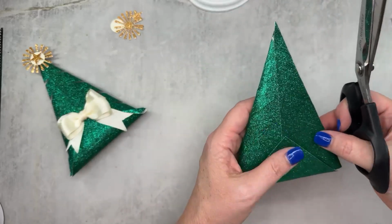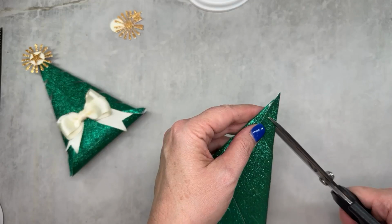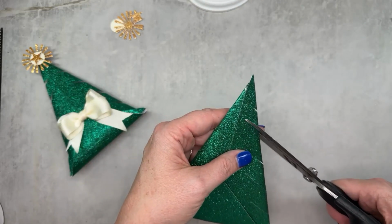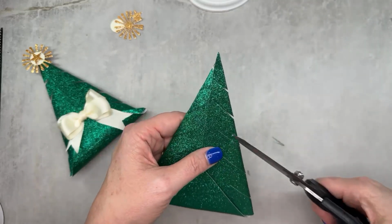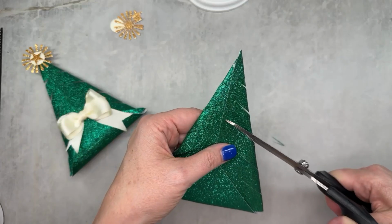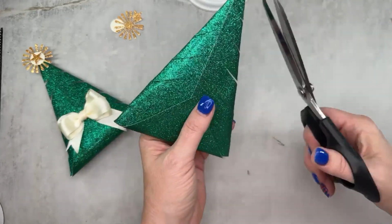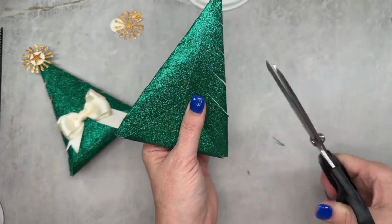Okay, now you could leave it like that. I actually trimmed out a little wedge so that you could see a little bit more of that slice there. So kind of like when you miter your boxes, if you're making a 3D project and you miter it, kind of doing that, just taking a little sliver out.